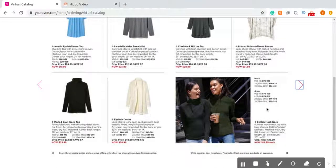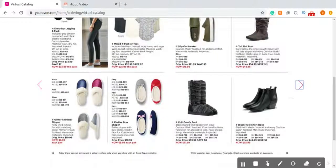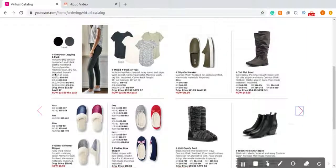The mock necks were kind of a thing. They have long sleeves on them. The original price was $19.99. They are now $15.99, which is not awful for a long-sleeved shirt with a neck like that. Over here, I think most people would want to know about the legging 2-pack, which is $25.99. You get a gray and a black there. Yep.